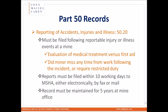MSHA defines it as an injury to a miner which occurs at a mine for which medical treatment is administered, or which results in death or loss of consciousness for any amount of time, inability to perform all job duties on any day after an injury. So if we get an injury today and we cannot perform all of our job duties tomorrow, we have to submit a 7001 because that is now an occupational injury, or temporary assignment to other duties, or transfer to another job.